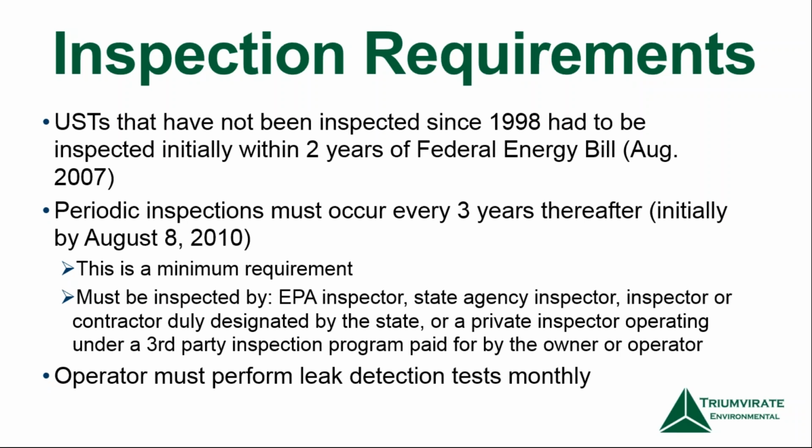And then they also issued that it must be inspected by an EPA inspector, a state agency inspector, or an inspector or contractor that's designated by the state, or a private inspector operating under a third-party inspection program. And that would be paid by the owner or the operator. This is often referred to as an AV operator. The AV operator is going to be overseeing the tanks. It may also have an operator on site that works under them to do tank inspections or the routine inspections. There's also leak detection that would need to happen on a monthly basis. So leak detection testing would be every month. That's also by your AV operator. Currently, right now, we're doing AV operator inspections for a few clients that call in because there's testing that has to go in to become an AV operator. Not all companies want to become an AV operator, but there are options to do AV operator inspections through a third party.